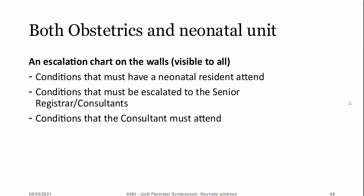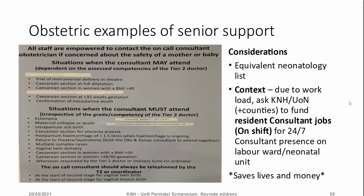This is important. In obstetrics, we have lists of situations where we must escalate to a senior registrar or a consultant, and situations where the consultant has no choice. They have to come when I call them to come, or when another consultant calls them to come. Next slide. That is just an example.